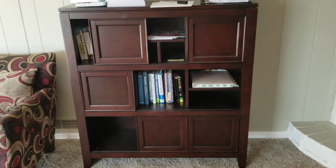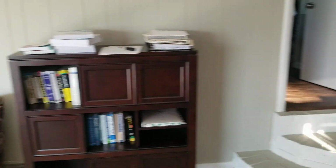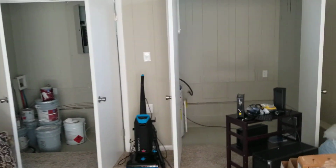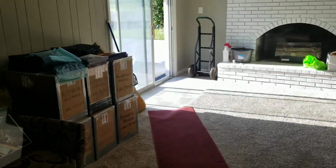So I brought this little bookcase from my house. I think it's a pretty good start. My next step next week is to get my cable put in. Of course, very important to keep everything nice and clean. Water heater, etc.